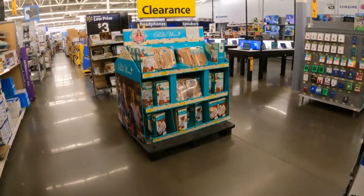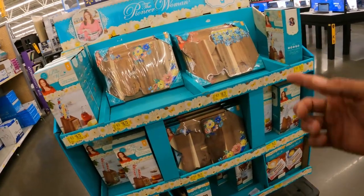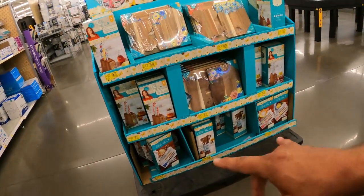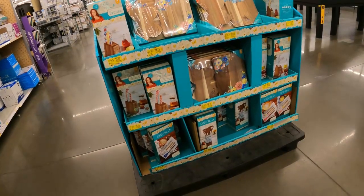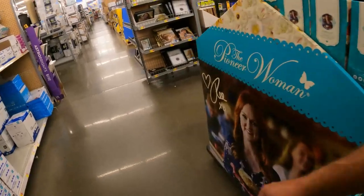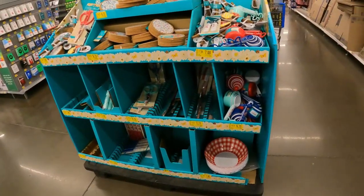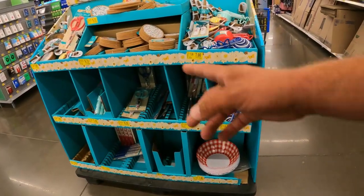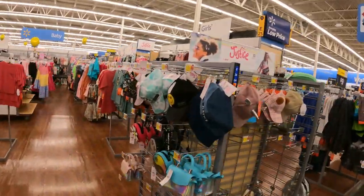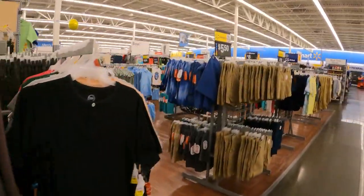There's some Pioneer Woman stuff. Its own little display. 19 down from 25, 18 down from 25. Got a 1918 kind of theme going on, all down from $25. Anything on the back side on clearance as well? Yeah, some utensils, measuring cups, kitchen shears, a bowl, some knives. And as you already know, apparel, shoes, and apparel.